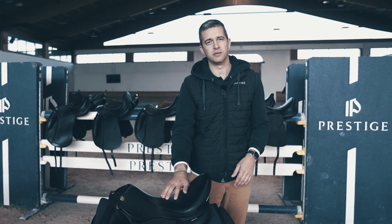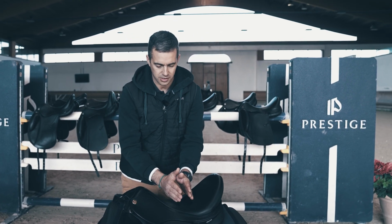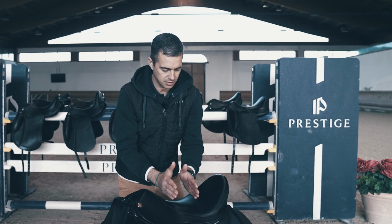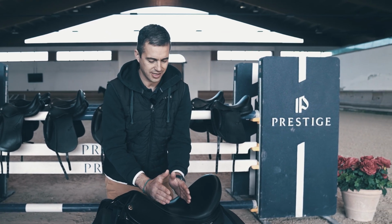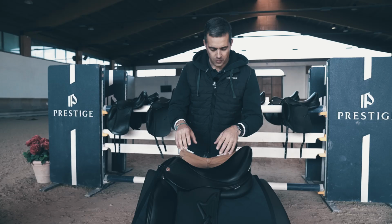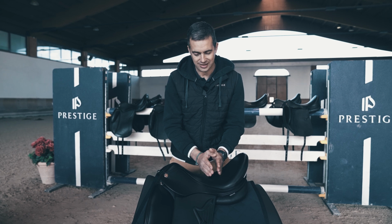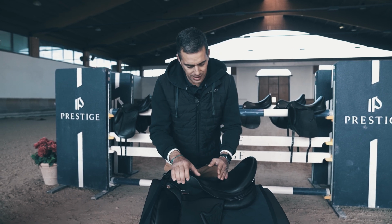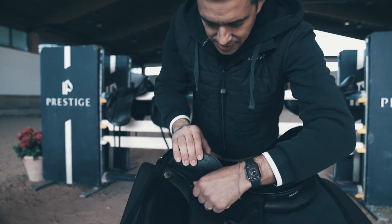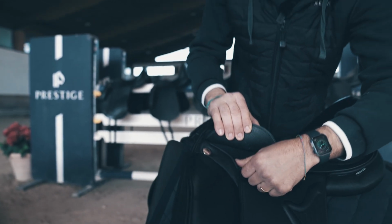This is not the only important thing. Really important is also the balance point. So we can have a balance point which is in the middle, like in this saddle, or we can have a much more forward balance point, or a backward balance point. Why is the balance point so important? Where the balance point, the lowest point of the saddle, is, because when we relate this balance point to the position of the stirrup bar, this is what creates the balance of the rider.